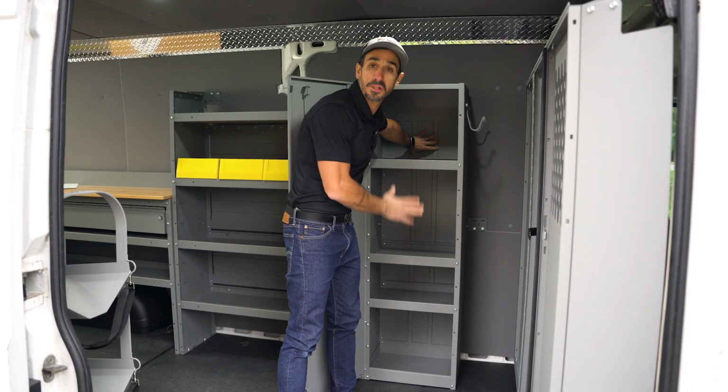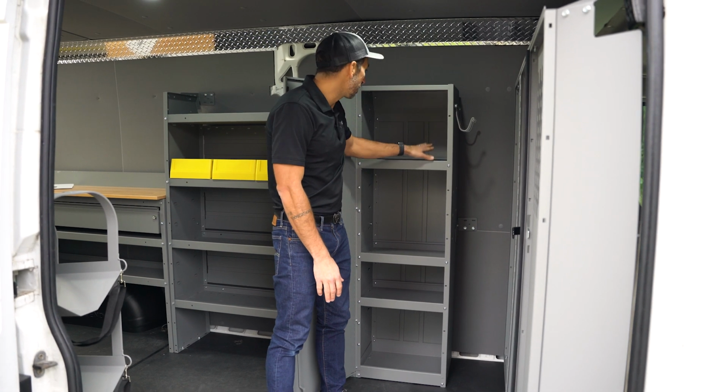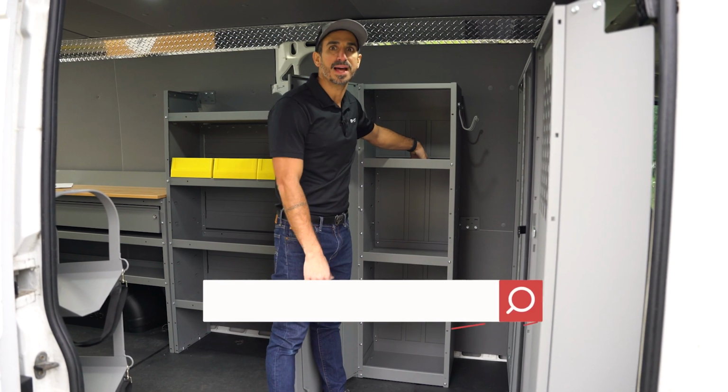The entire thing is enclosed essentially, so you're able to lock away things securely without them falling back behind and getting lost, or having the potential for someone to reach back and grab things out of your locker.